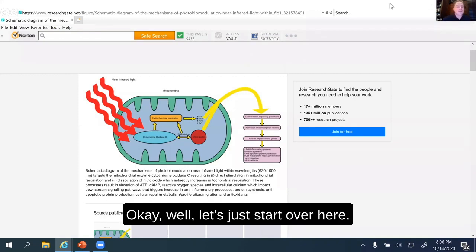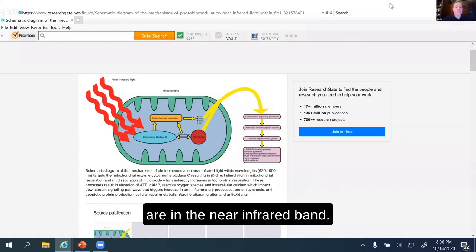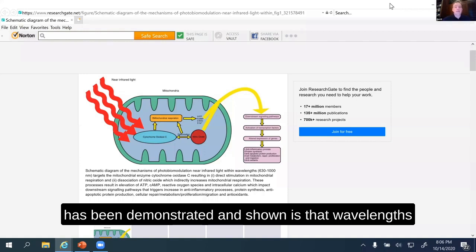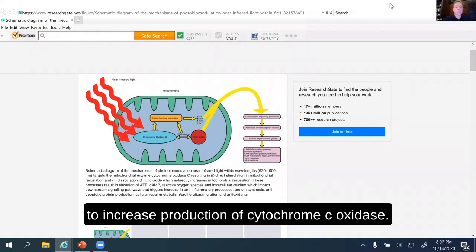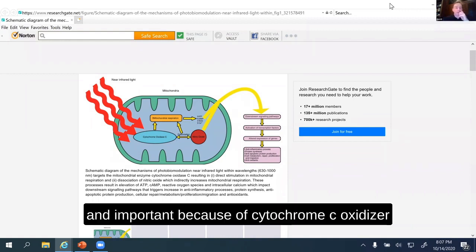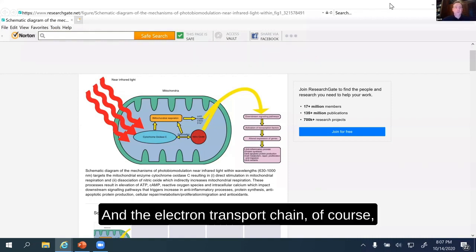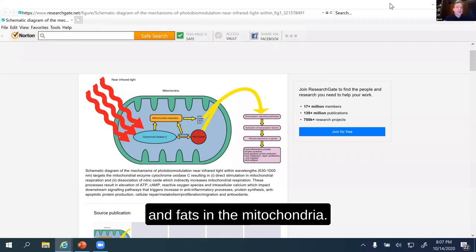Okay, well, let's just start over here. We see we have different wavelengths of light, and in this example, the wavelengths are in the near infrared band, but we can see cellular change in the visible band of light as well. But what's generally accepted, and what has been demonstrated and shown, is that wavelengths of light in the near infrared are going to increase production of cytochrome C oxidase. And this is, of course, very significant and important because of cytochrome C oxidase's role in the electron transport chain. And the electron transport chain, of course, is involved in producing energy from carbohydrates and fats in the mitochondria.